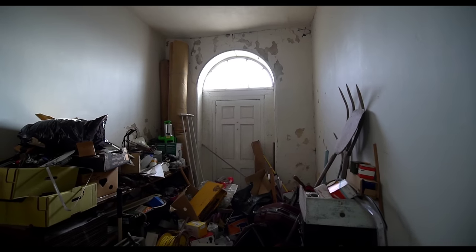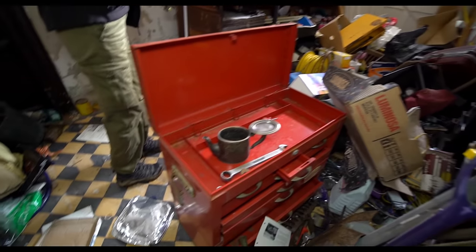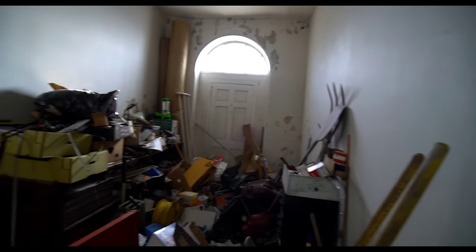So we're gonna start this explore off at the front door and look at the hordes of stuff in here. But before we look through that, this is actually the main staircase here. Looks real nice. Nice hand carved wood and stuff. Where do we even begin? I guess we do bottom floor first.